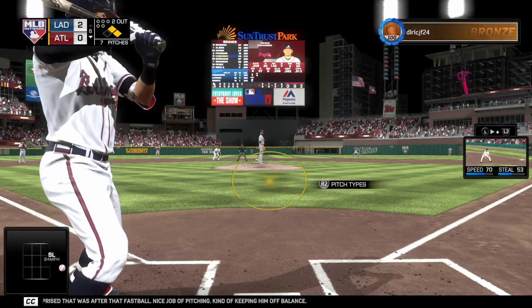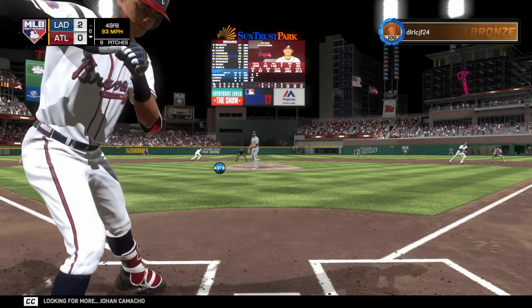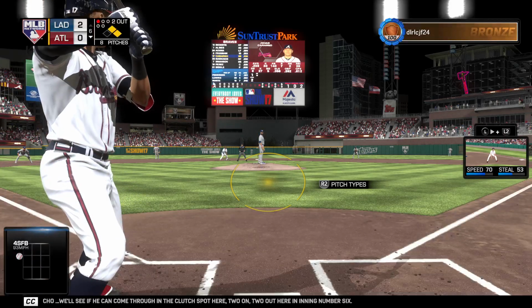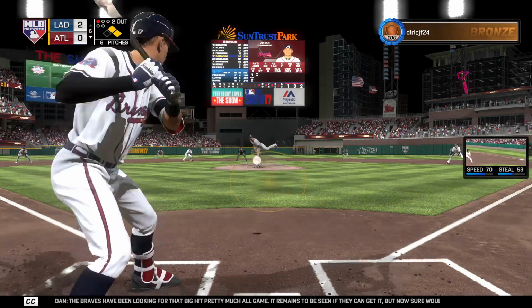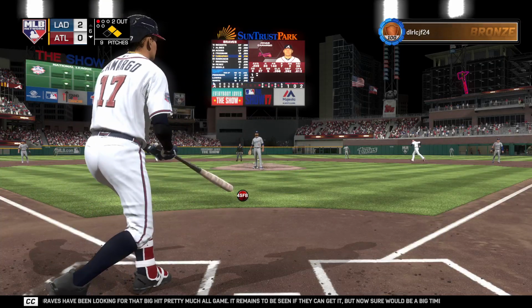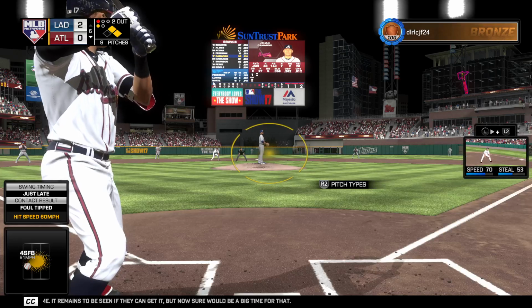Now batting, digging in and looking for more, Johan Camacho. We'll see if he can come through in a clutch spot here. 2 on, 2 out here in inning number 6. The Braves have been looking for that big hit pretty much all game. It remains to be seen if they can get it, but now sure would be a big time for that.